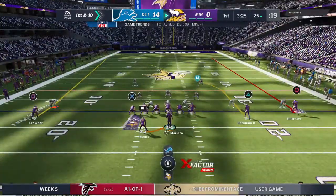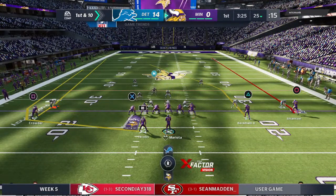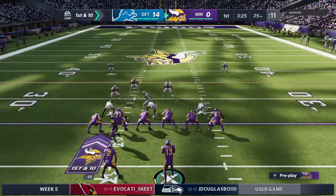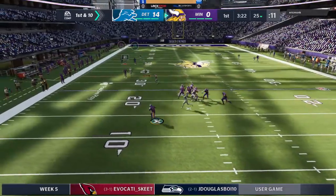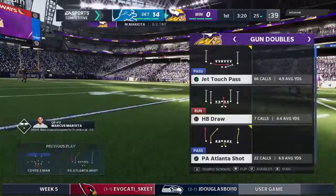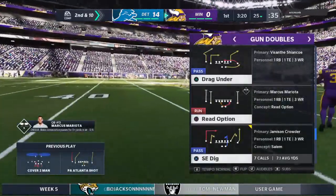Here are the Vikings now to start their next drive. They've been outplayed early, no question. Down 14-0 already as they come up first and 10. Trying to shake off the interception. He'll look to throw. Being chased out left. And seeing no options, he just tosses this one away, incomplete. Now that'll bring up second down.